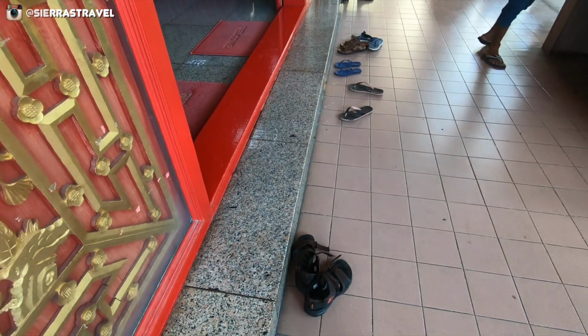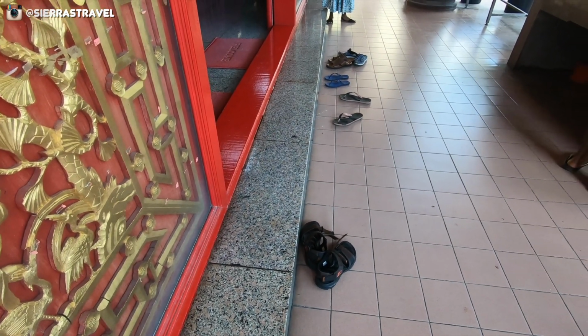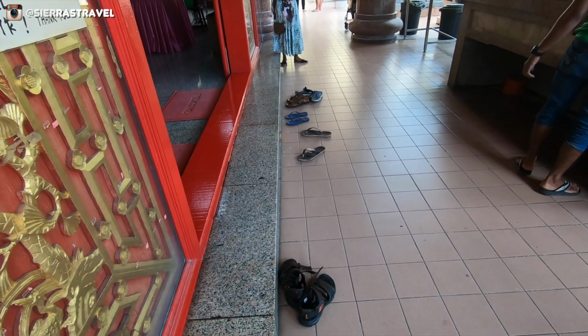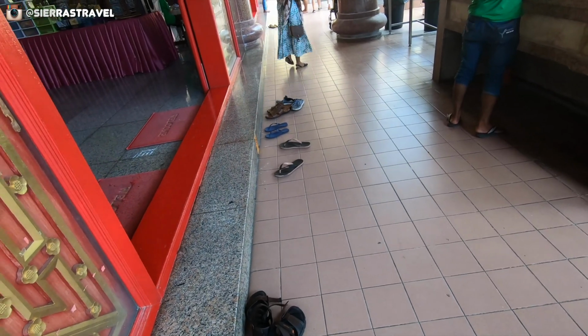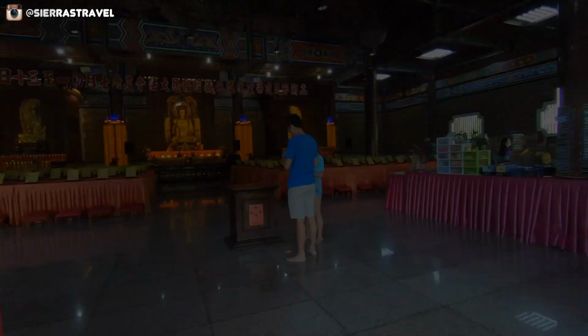I think I did fail to mention this in the earlier videos, but in every Hindu Buddhist temple that you go into, you have to take your shoes off. This included back at the Batu Caves and the various temples around Kuala Lumpur and Penang, as well as here at the Kek Lok Si Temple. Take your shoes off before you go inside.